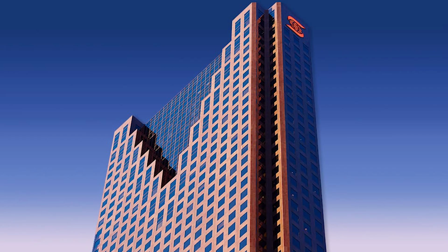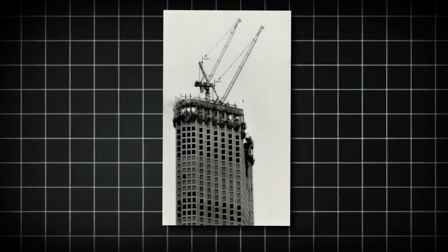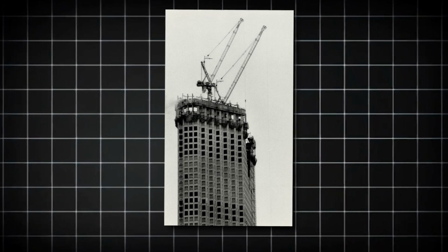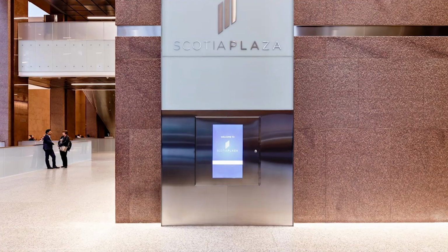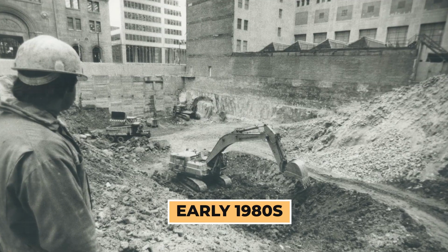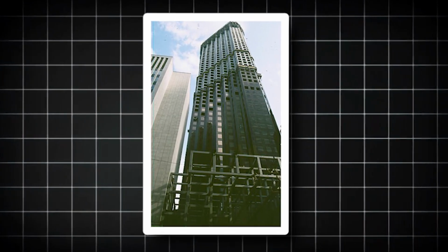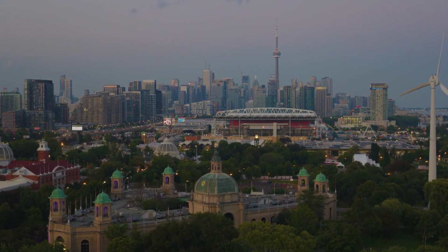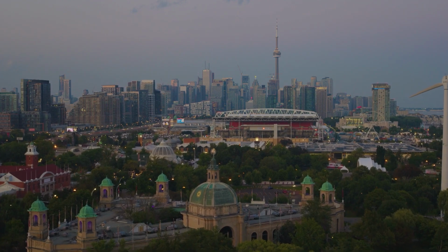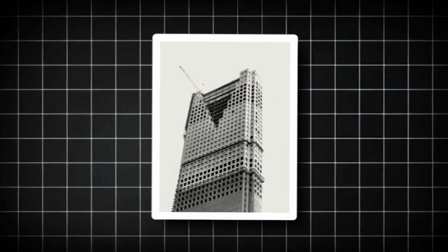But wait, there's more to the story. While the sale to REITs marked a new chapter in Scotia Plaza's story, the building's initial construction was not without its controversies, particularly during the initial planning and construction phases. Scotia Plaza may be one of Toronto's most iconic skyscrapers today, but when it was first proposed in the early 1980s, it wasn't exactly welcomed with open arms. As with any major development, the project had its share of critics, and concerns ranged from preserving Toronto's heritage to fears about the city losing its character. Let's take a closer look at the controversies that surround the construction of this towering landmark.